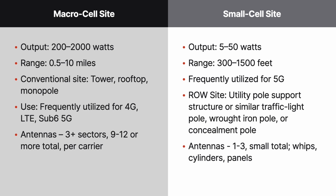The antennas could be a number of configurations. It might be 1 to 3 antennas, much smaller antennas than the 4G sites, but three in total, covering three sectors. Sometimes they use what are called small whip antennas. They can be cylindrical in shape, and they're generally called omnidirectional. So it might be one cylinder on top of the utility pole that covers all the sectors that three antennas might cover. And that's usually deployed based on the technology available for the carrier and some of the other technical requirements of the carrier themselves.